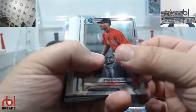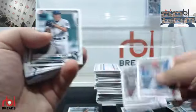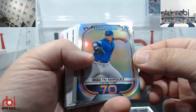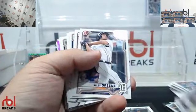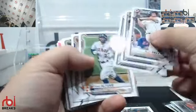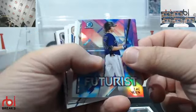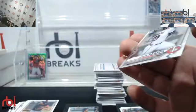Chrome, Jeter Downs for the Red Sox, and Pena for the Astros. Paper, Alcantara. Insert, top 100, Braylon Marquez for the Cubs. Duran and Tucker, Chromes. I'll be tired of saying paper soon, so you won't have to hear me say it. Insert Futurist, Zach Veen for the Rockies. Chrome, Beater, and first Sabato Chrome for the Twins.